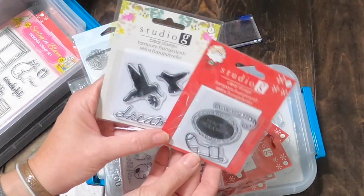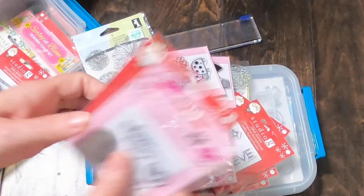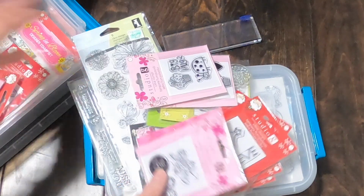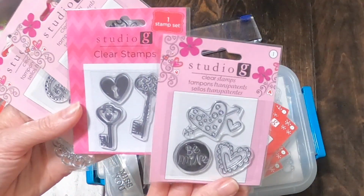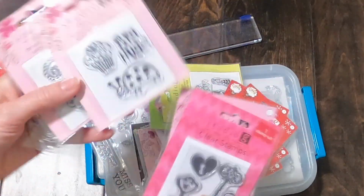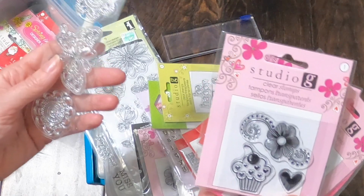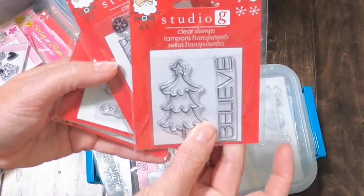We have a bunch of the old style Studio Gs. They used to sell these in Michael's for $1. And we have some Valentine's Day, it looks like, and Christmas mixed in here. They used to sell these every season. They would come out with a new selection of stamps and they were like $1. This looks like it's from a card kit, more Christmas ones.